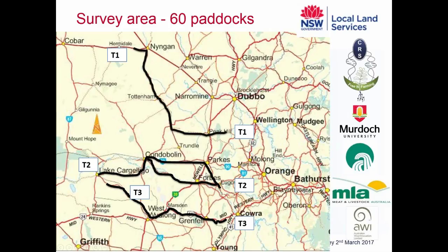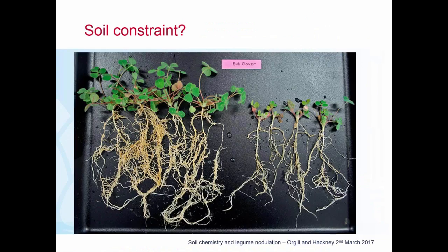Now, in terms of the impact that soil constraints may be having on nodulation and root growth, the picture on your screen now, if you have a look on the left-hand side, pretty healthy root systems there. So you've got a good strong taproot on these subclover plants, and you've got nice laterals coming off them, good root hairs, and a pretty positive situation.